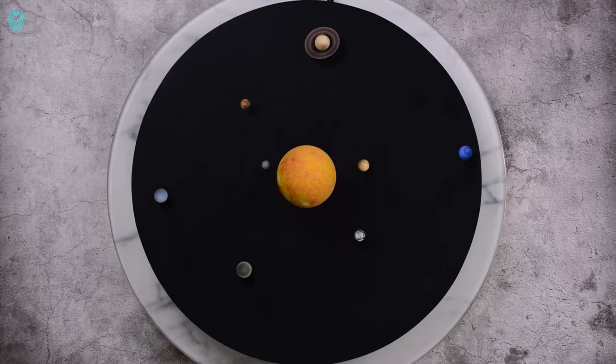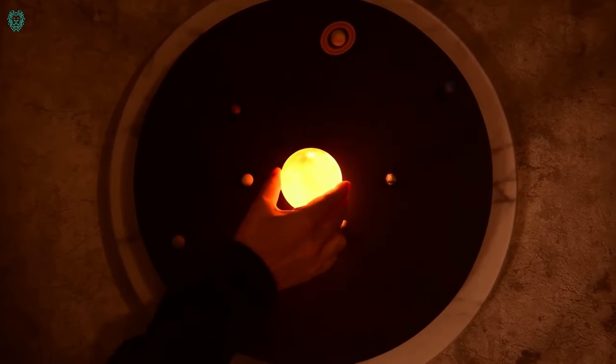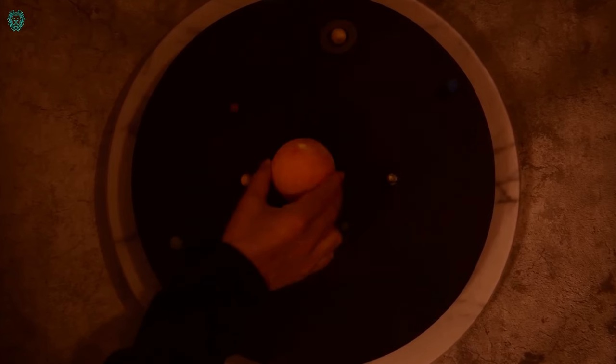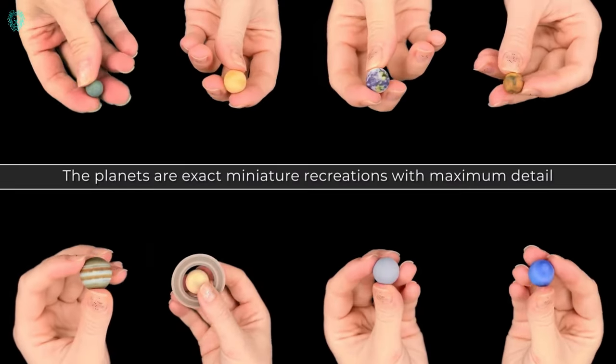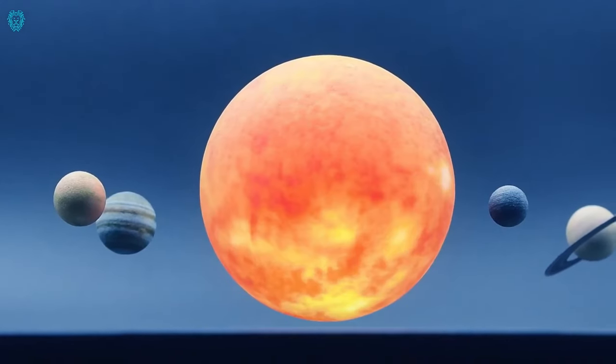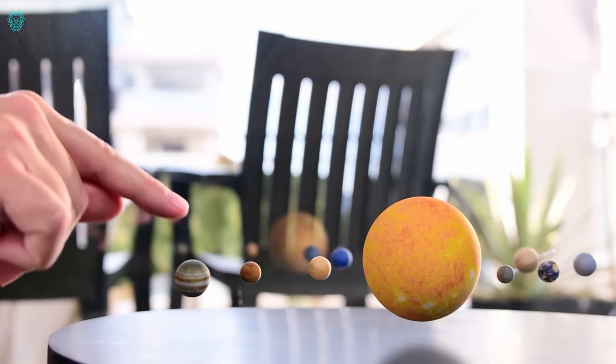If you're keen on delving deeper into the secrets of our cosmic neighborhood, the Quantum Solar System doubles as an exceptional educational companion. Its mesmerizing depiction of the planets' intricate rotations turns it into more than just an astronomical model. It's a catalyst for conversations and discussions among those who encounter its celestial charm.